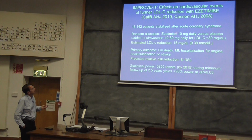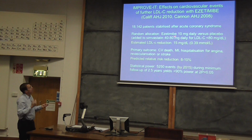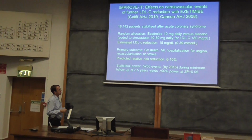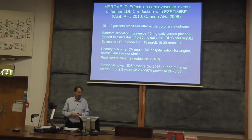They're comparing the addition of ezetimibe to a statin versus the addition of placebo to a statin. So that's a pure comparison of the benefits of adding ezetimibe. They're hoping to get a further reduction in LDL cholesterol, about 15 milligrams, and they're trying to pick up a relatively small, further proportional reduction in coronary disease. So, although ezetimibe is now quite widely used because it lowers LDL cholesterol, and because all of the evidence suggests that if you lower LDL cholesterol, you lower the risk of coronary artery disease, there isn't direct evidence that ezetimibe per se does lower coronary artery disease, and we're awaiting that evidence.